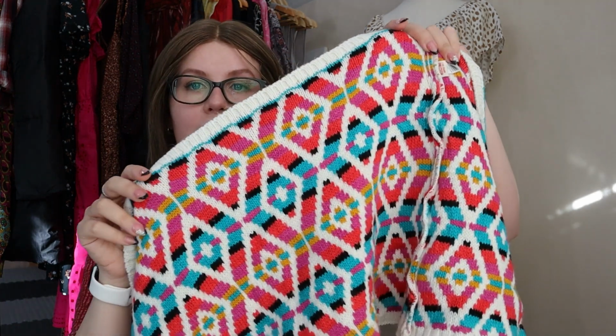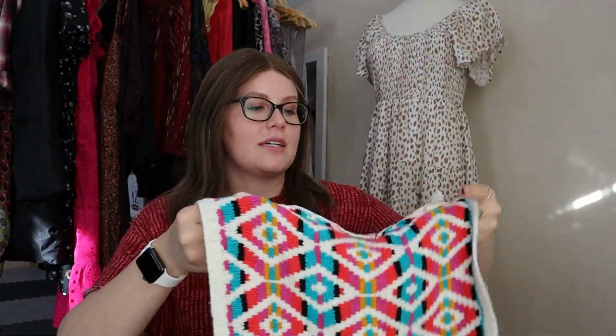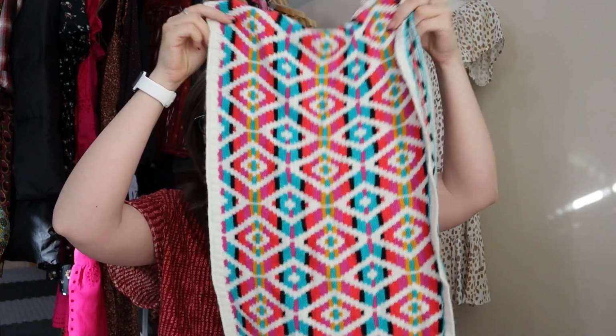All right, super pretty knit as well. This is another circle scarf. Yeah, this guy's in excellent condition as well. So I just wanted to go ahead and pick that up.